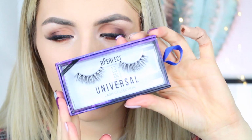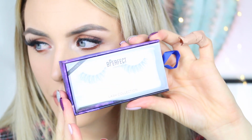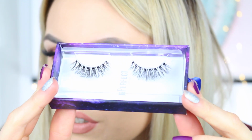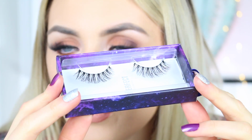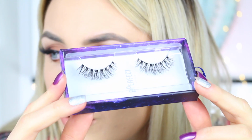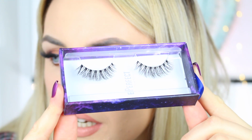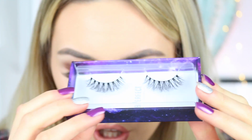The second set of lashes I have are called Focus, and these are super, super fluttery. They're super wispy, and really nicely curled as well. So if we just focus in on those bad boys, these look so, so nice, and the lash band is pretty much non-existent. So these are going to look really nice for an everyday look, but also if you want something a bit more bold as well.